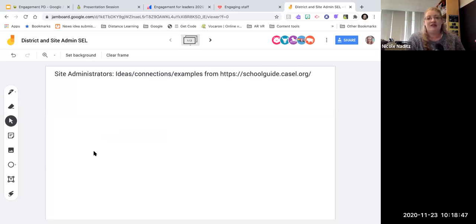What I like to do is have people contribute on something like this first, and then go back to it and use the freehand pen tool or the shapes tool, the one that looks like a circle, to put stars, question marks, or circle items that resonate with them, or in some way annotate the ideas that people have placed on the board.